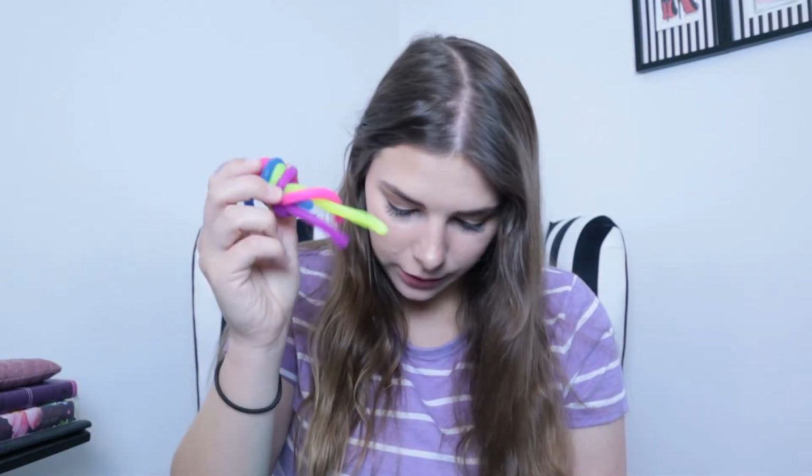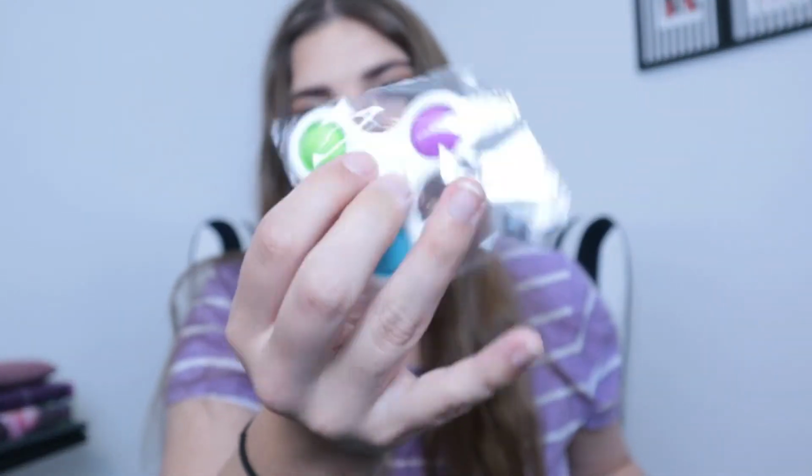I also just got a bunch of random packs that had a lot of things in it. So some had these fidget balls, I guess they are. They just pop in and out. It had the monkey string, that's a popular one. Infinity cubes, you know, kids love these. I like playing with these. Of course, fidget spinners, and these are Pop-It fidget spinners. So they have Pop-Its on the ends, and then it spins.